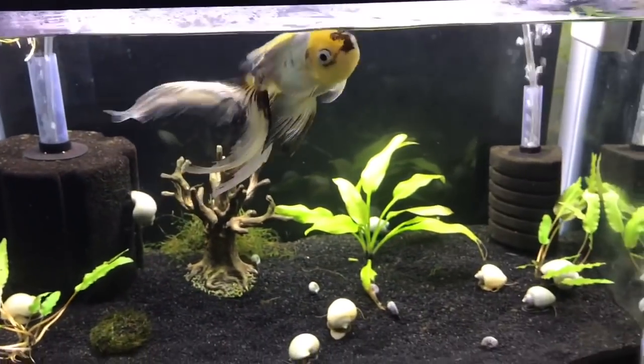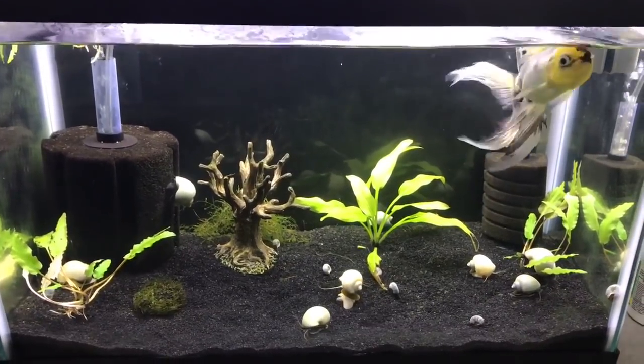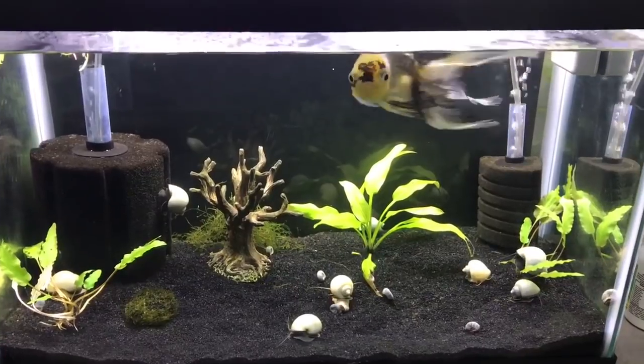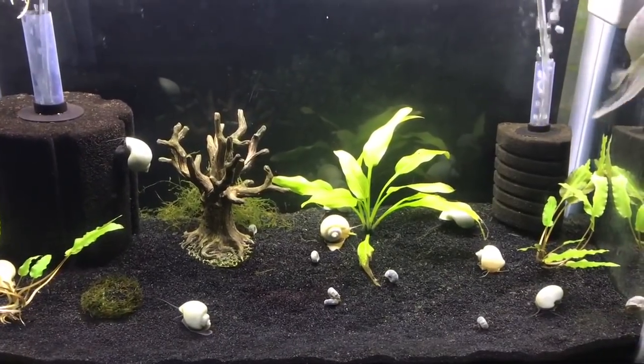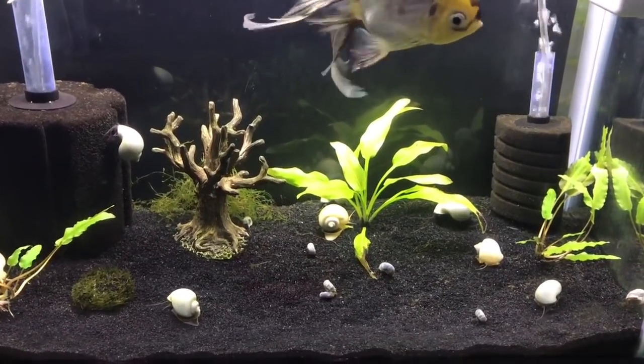This one is the one that we showed in our recent goldfish video. If you haven't seen it, before you start making comments about how small the tank is for this particular fish, then please go watch that video. So this tank, as you see, has a lot of mystery snails in. I am trying to breed them, but as yet it hasn't happened.